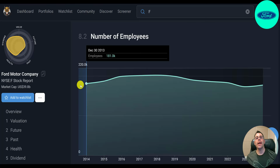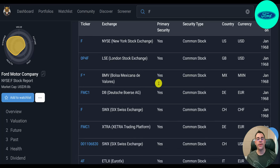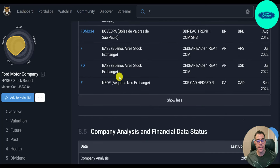Their employee count has been going down. It was 181,000 in 2013. Now it's 177,000. And the ticker trades in lots of places: New York Stock Exchange, London Stock Exchange, Mexican Bolsa, Deutsche Börse, Swiss, Xetra, Wiener Börse, Kazakhstan, Lima Bolsa, Colombia Bolsa, BATS Europe, Sao Paulo Bolsa, the Buenos Aires Stock Exchange, and the NEO.